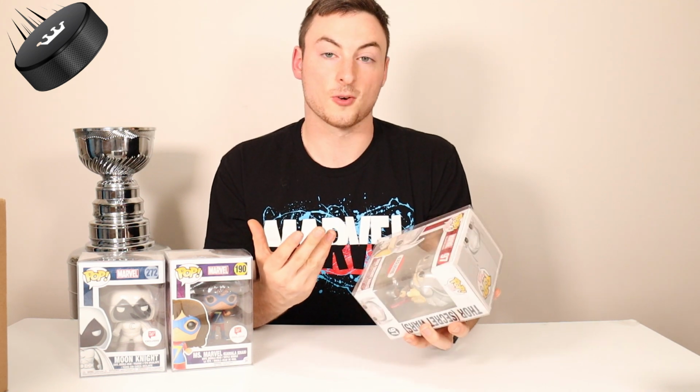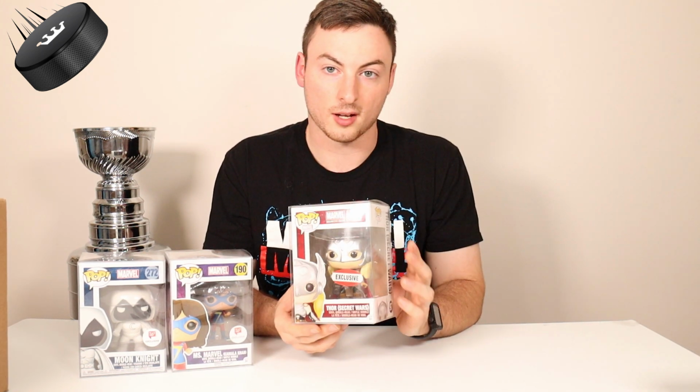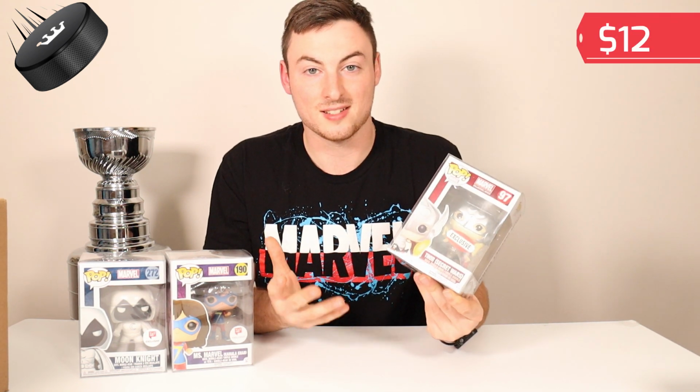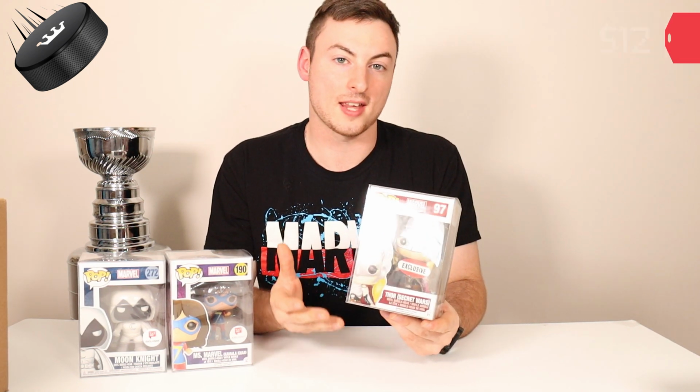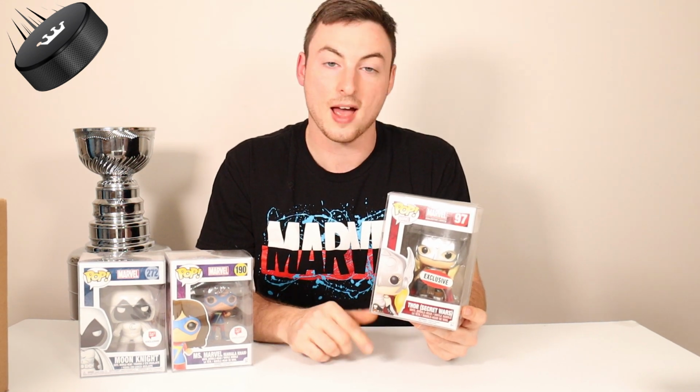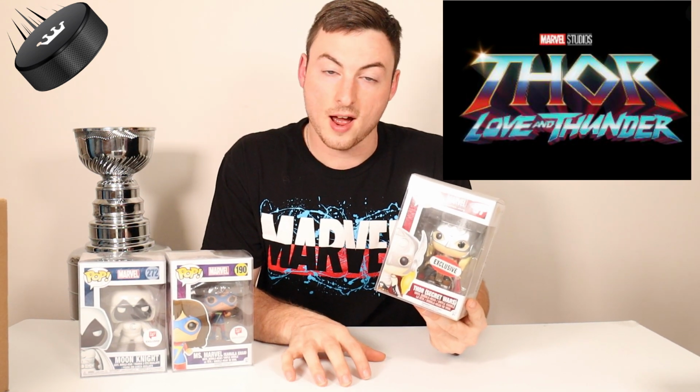Basically, it's from the Secret Wars comic, and this Pop right now is only going for $12. So once again, a very attainable Pop, and someone we're going to be seeing in the MCU very soon. We actually just got word that Thor 4 Love and Thunder has officially wrapped up filming. The official release date of Thor 4 Love and Thunder as of right now is February 11th of next year.